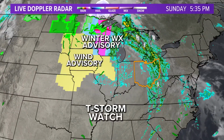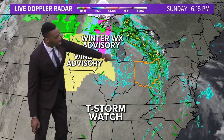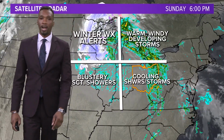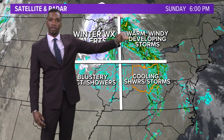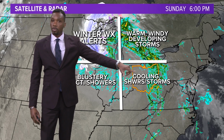Winter weather advisories, wind advisories there. We did have an earlier thunderstorm watch that was down in this region. That activity has moved up towards the north and east, and that's what's been kind of slicing through our area right now. Now let's break this down into, let's say, about 4 quadrants here. Warm, windy, developing storms up north in southern Canada. We're cooling things down here, still with some lingering showers and thunderstorm activity.